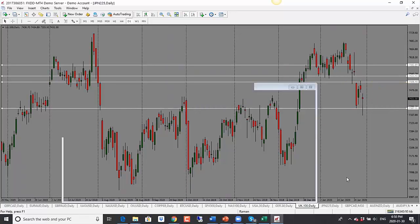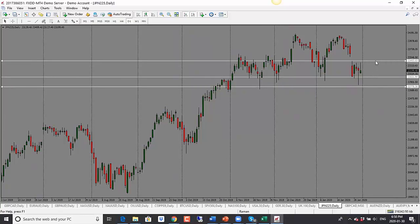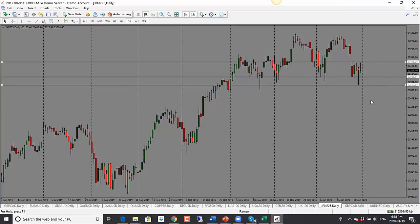And last but not least, looking at Nikkei here. So Nikkei is reacting to the high. So it hasn't been able to break through. We did see a drop today, then price pulled back and went all the way into the resistance at 23,420, and now it seems to be rejecting it. So I will look for a move lower. First target is 23,000, and then second target would be 22,800. So bias is bearish for Nikkei.